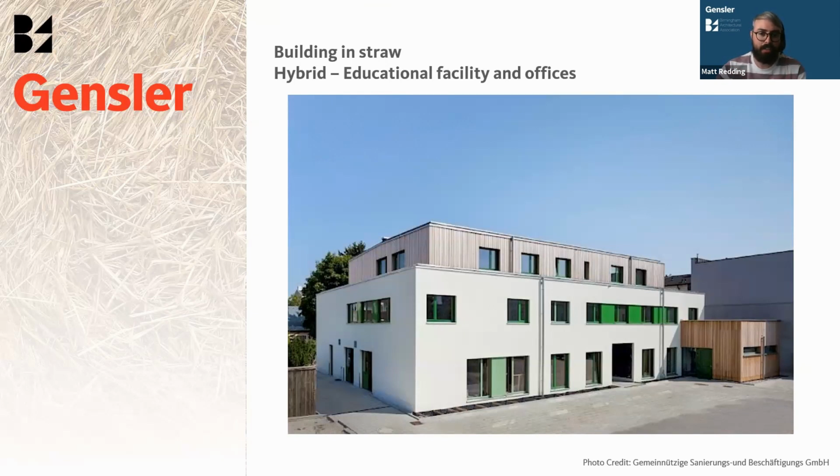And I think that's something that I'm hopeful you've gathered over this presentation: straw is not a miscellaneous or old-fashioned construction material. It can be very much a modern material when used correctly.